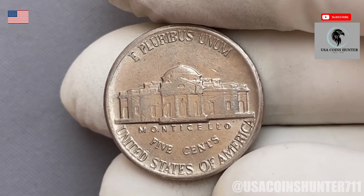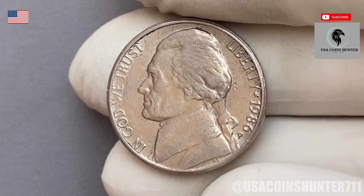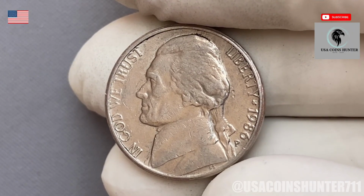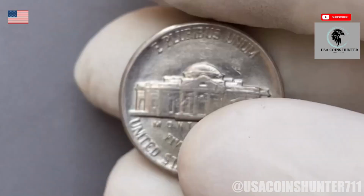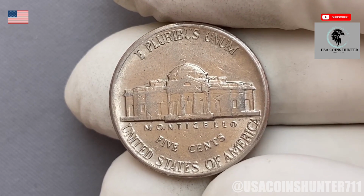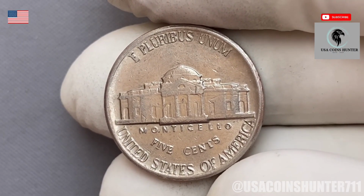So let's answer the big question: just how much can a rare 1986 Jefferson nickel be worth today? Well, while many examples are worth only face value, the truly exceptional ones, the coins with mint errors, full steps, or perfect preservation, have shocked the collecting world with their price. In fact, some of the finest 1986 Jefferson nickels ever discovered have sold for an incredible $122,000. Yes, you heard that right, a coin minted for just 5 cents could be worth over $120,000 today. That's the magic of coin collecting. What seems small and ordinary can turn out to be a once-in-a-lifetime treasure.